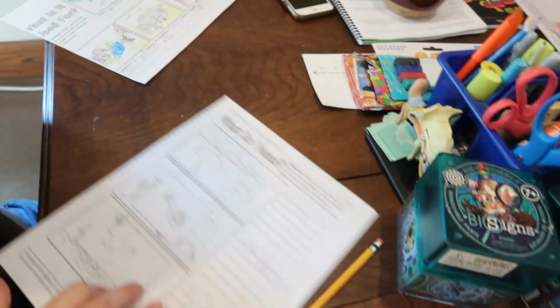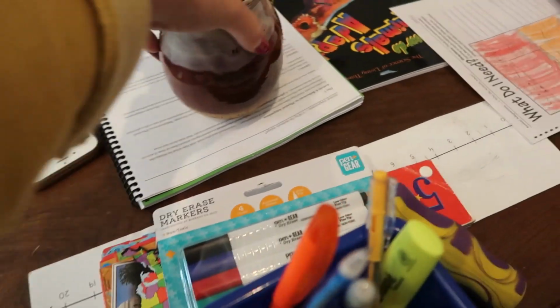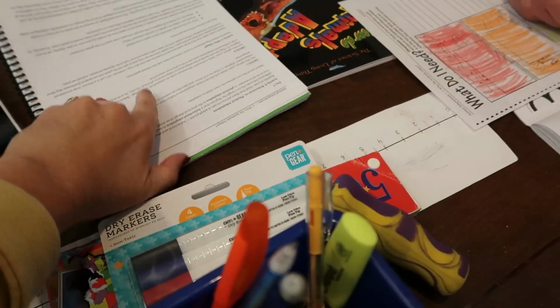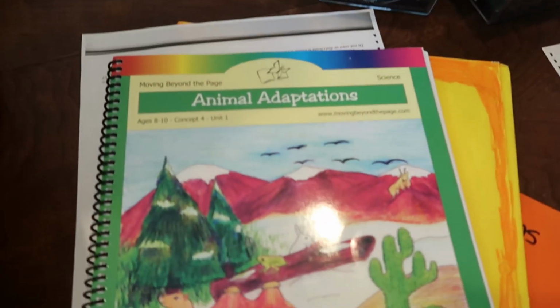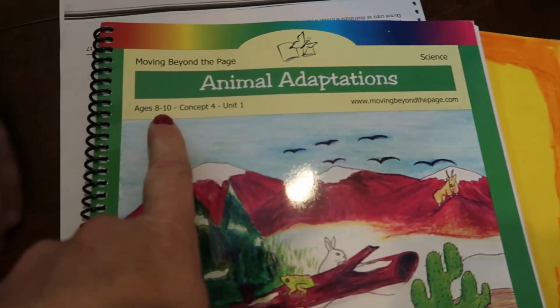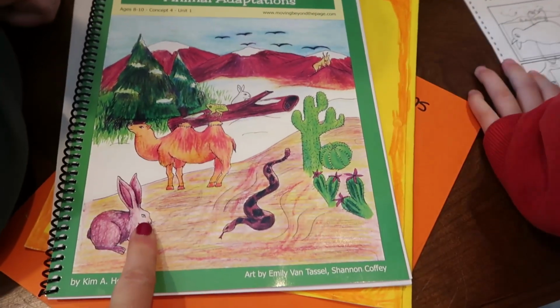So we just started a new science unit. It is called Animal Adaptations. Let me see if I can grab the book here. So this is from Moving Beyond the Page. This is for ages 8 to 10. I have Joseph, Peter, and Maria all working through this.